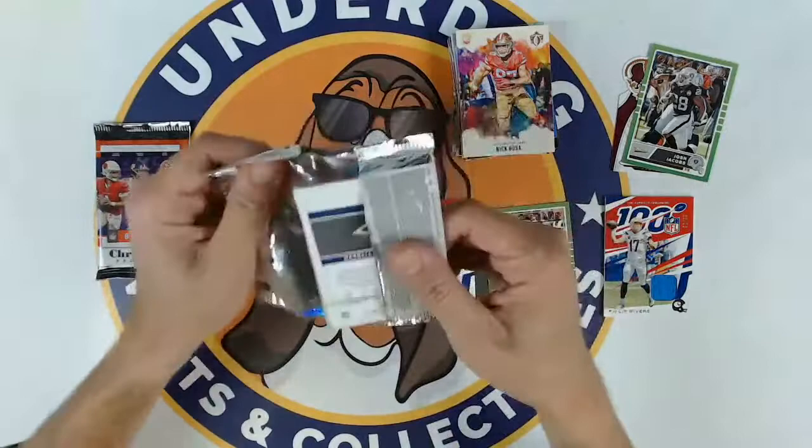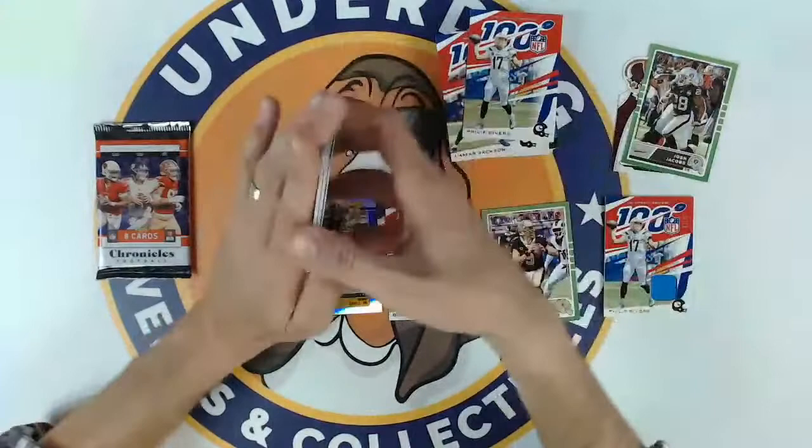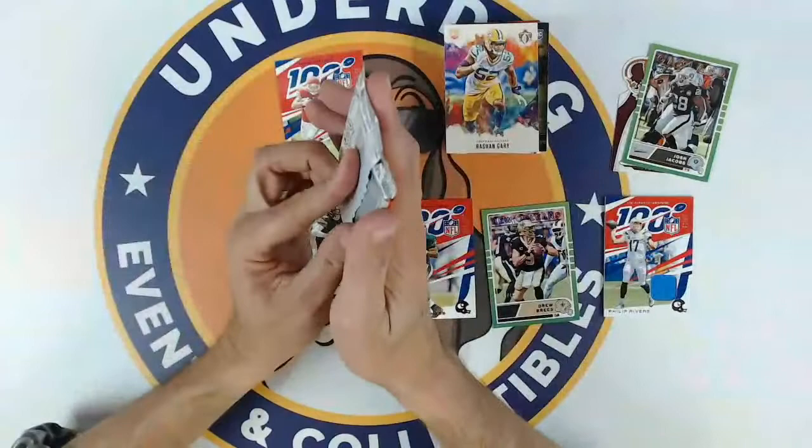Yeah, I like that Benny Snell auto. That Benny Snell auto is going to House of Pain. Travis Kelce, number to 99. AJ, C-Mac, little Gardner Minshew rookie. What do you guys think about Gardner Minshew other than an impressive stash? Buy, sell, or hold on Gardner Minshew.